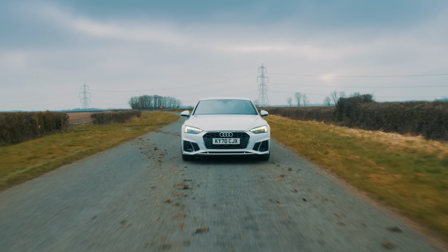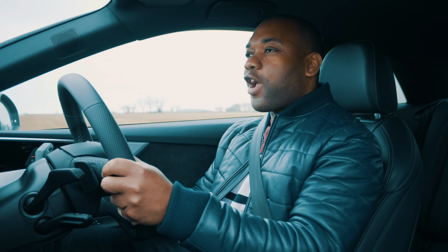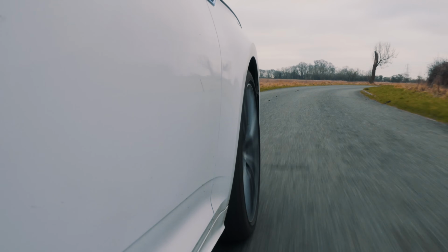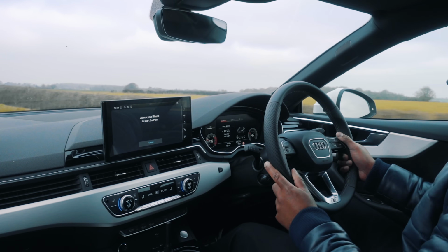So the first thing you notice about the Audi A5 Coupe on the road is the interesting ergonomics, shall we say. These sport seats come as standard in the S-Line, and I must say that even though they're quite comfortable, you sit really high in this car. This is the lowest setting for these seats. In a sporty car, you expect to sit quite low, to feel a connection with the chassis, to feel at one with the vehicle, but in this, it feels a bit more like an SUV.